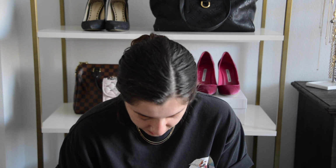Alright. Mascara is next. Oh my god, this is gonna be hard because having the mirror like this, it's not how I do it when I already do makeup.